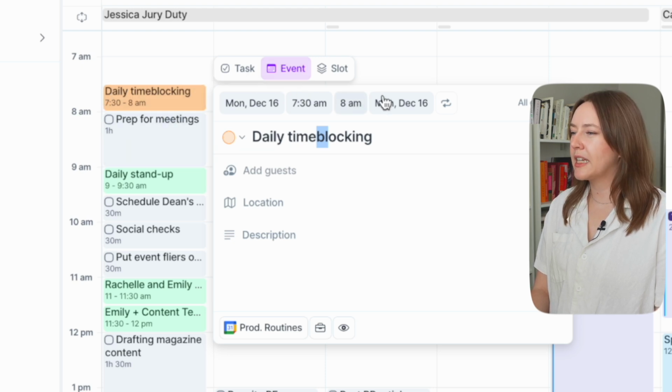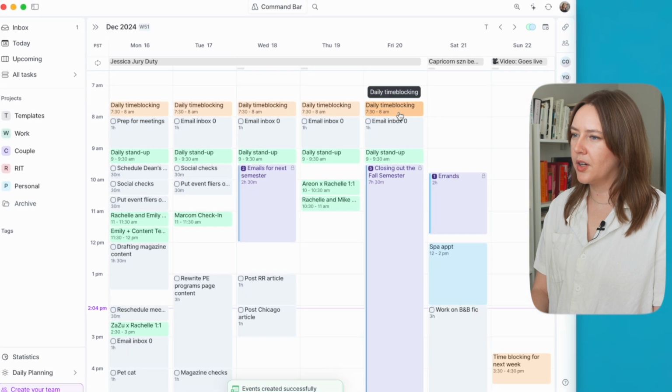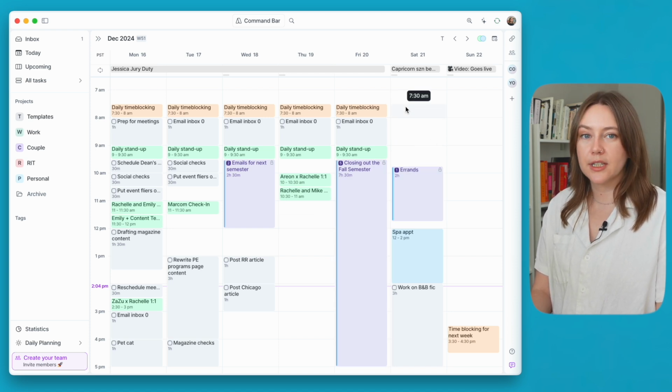So that's my daily time blocking, and I'm gonna go ahead and make this repeat every single day. Let's go every weekday. Save, and then it appears on all of my weekdays. I don't usually time block for the weekends. I will often just like look ahead and say, what am I doing morning, evening, night on this weekend? But if you time block on the weekends, or if you need a really strict schedule on the weekends, obviously put your daily time blocking item every single day that you need time blocking.